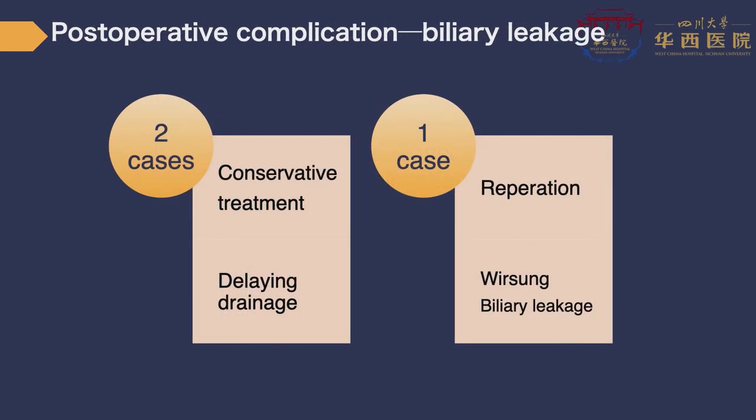Postoperative complication is biliary leakage. Two cases, we performed conservative treatment and delayed drainage. One case is from biliary leakage. After 10 days, we also performed the operation. Biliary leakage.